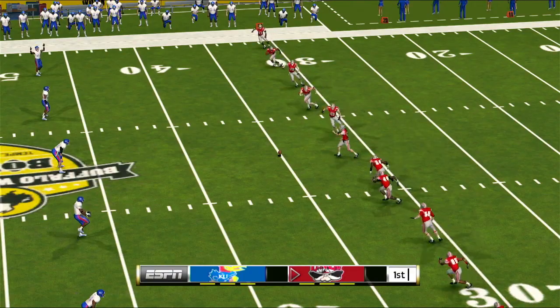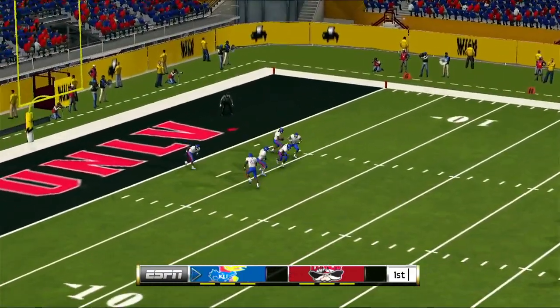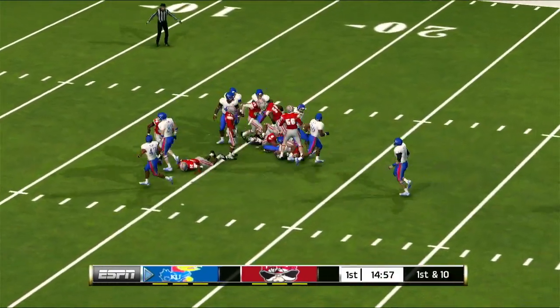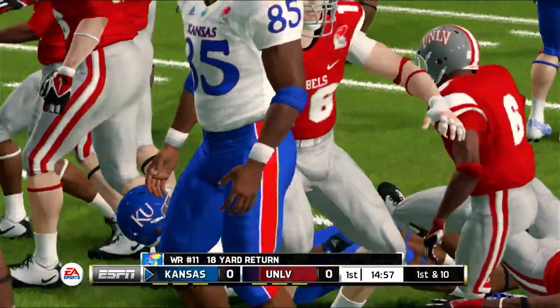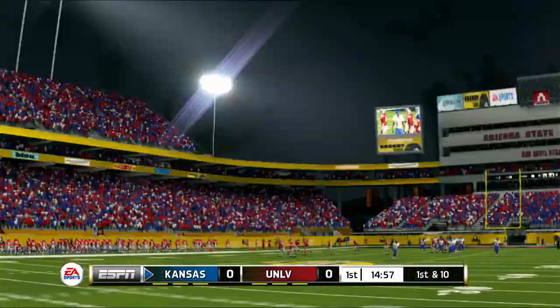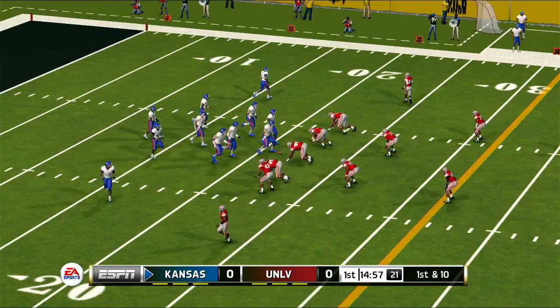UNLV will be kicking off, and you can just feel the energy in the air for this opening kickoff. He'll return it from the 4-yard line. Brought down at the 21. The quarterback brings his troops out onto the field for the first drive of the game.